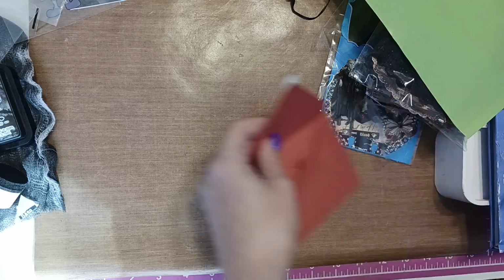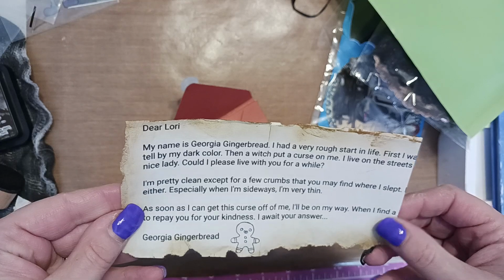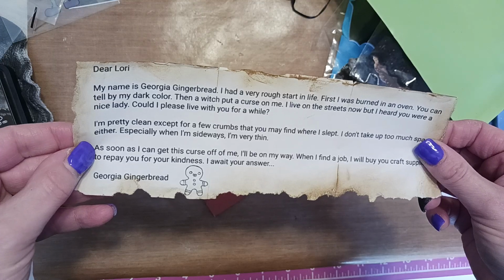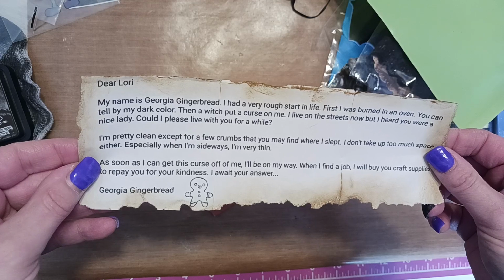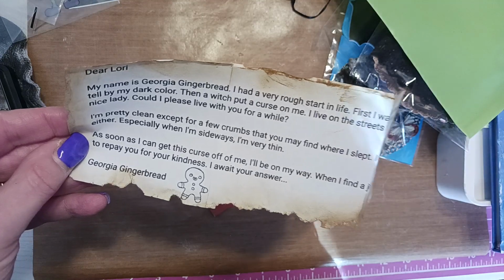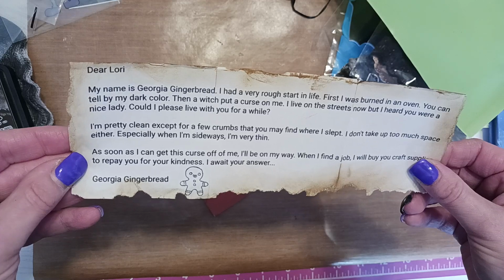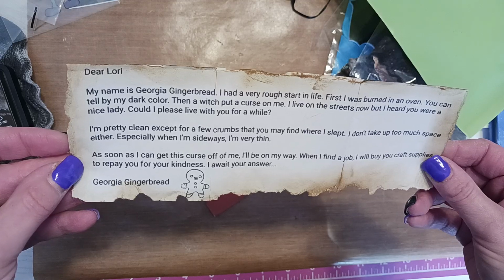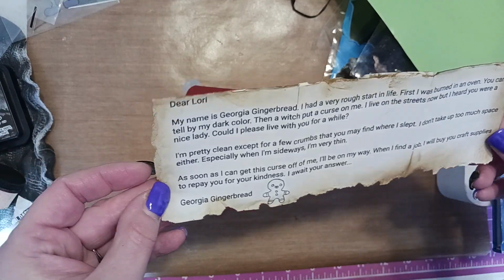We got a note from a gingerbread. "Dear Lori, my name is Georgia Gingerbread. I had a very rough start in life. First, I was burned in an oven. You can tell by my dark color. Then a witch put a curse on me. I live on the streets now, but I heard you were a nice lady. Could I please live with you for a while? I'm pretty clean, except for a few crumbs that you may find where I slept. I don't take up too much space either, especially when I'm sideways. I'm very thin. As soon as I can get this curse off me, I'll be on my way. When I find a job, I will buy you craft supplies to repay you for your kindness. I await your answer, Georgia Gingerbread."